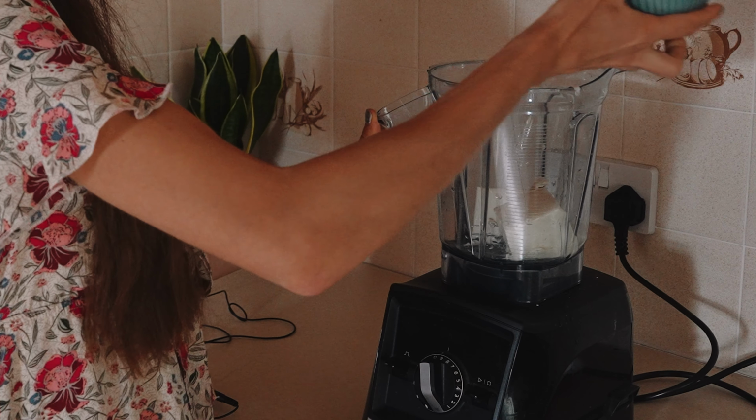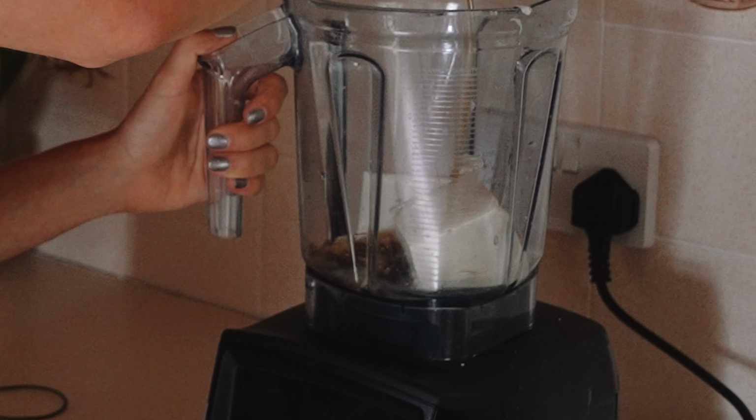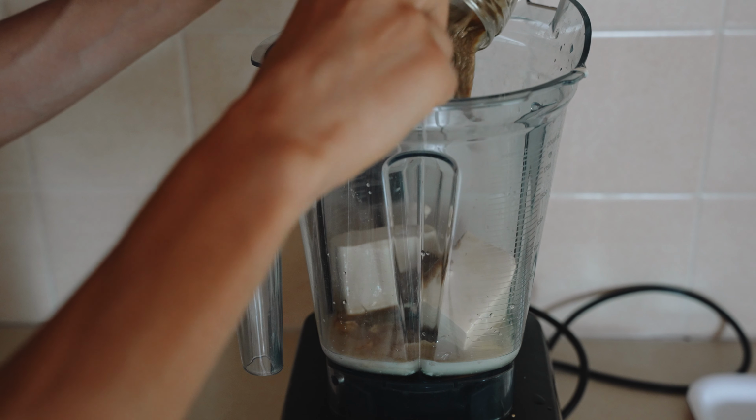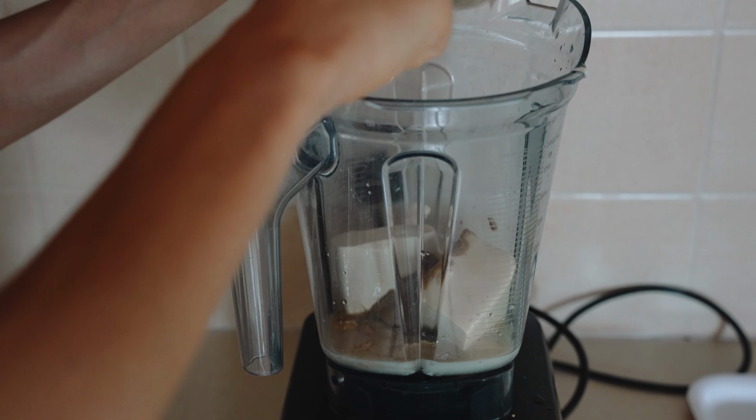Here, the secret ingredient is silken tofu, which you want to add to a blender or food processor, followed by maple syrup, some milk of your choice, vanilla extract, and tahini.